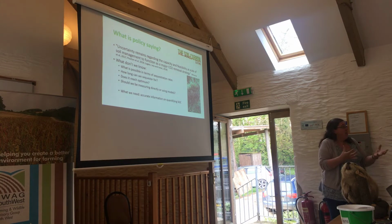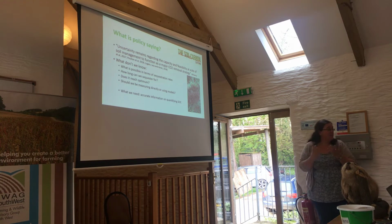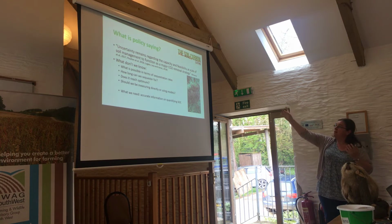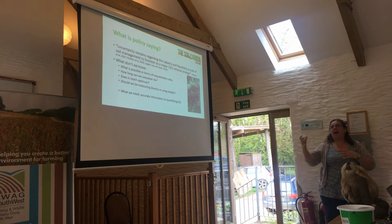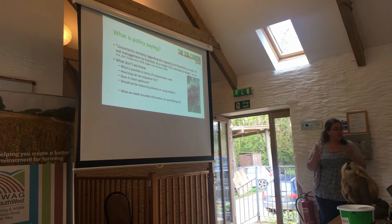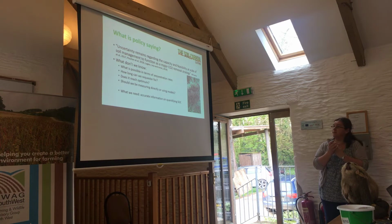And a big part of that discussion is around soil carbon. Does soil hold carbon in the soil? How much? What can we do? And policy is still quite uncertain on this, and this was a bit of research that came out last year saying that there is still uncertainty regarding how much, for how long, all these sort of things, to use soil carbon as a major strategy to suck carbon dioxide out of the atmosphere and hold it in our soils.